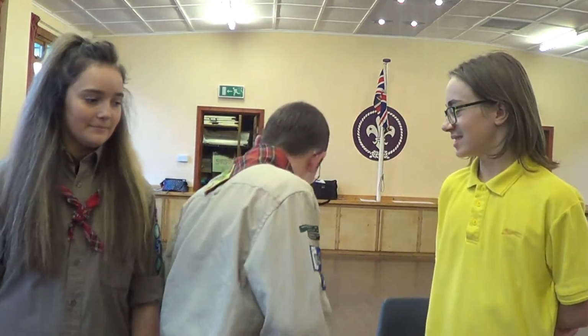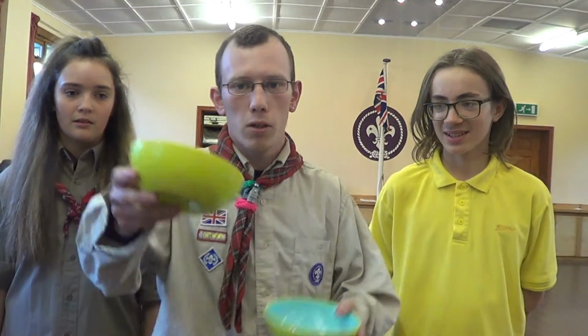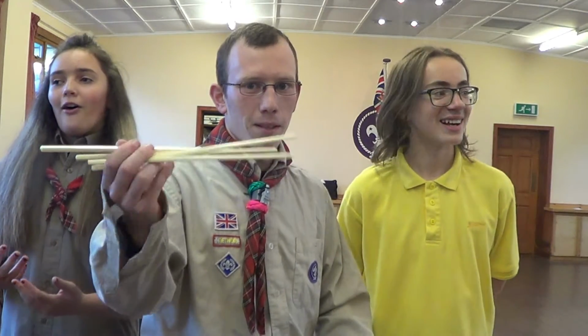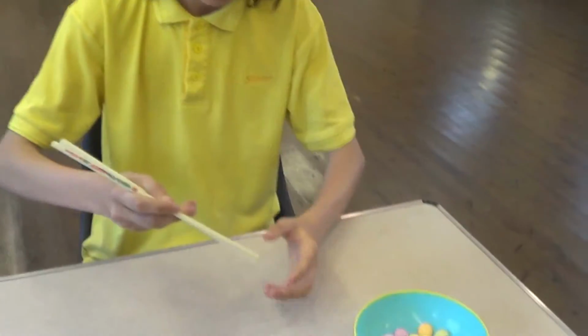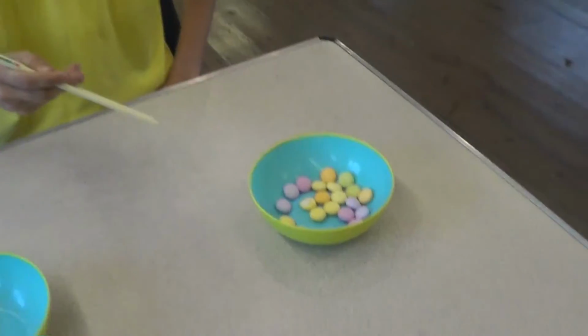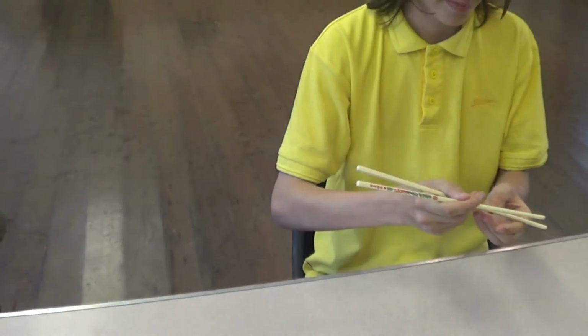Challenge today, they have 20 of these mentors in a bowl and they have to transfer from one bowl to the other using only chopsticks. Right, so the rules are you transfer one mentor from one bowl to the other only using your chopsticks. If you drop one of the mentors, you pull it back into the bowl where it's come from. You can do that with your hands, but you can only transfer them using chopsticks using one hand.